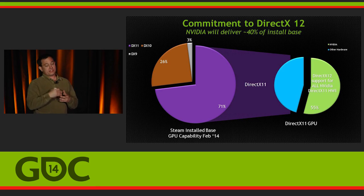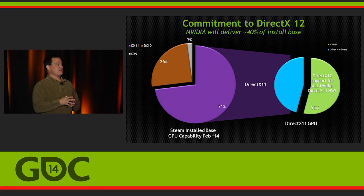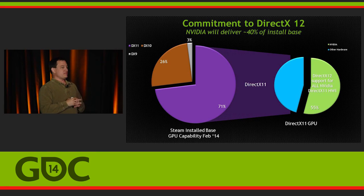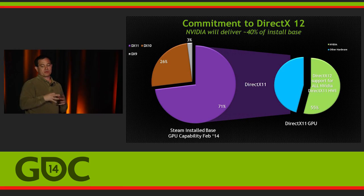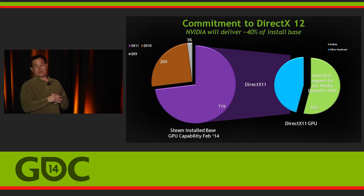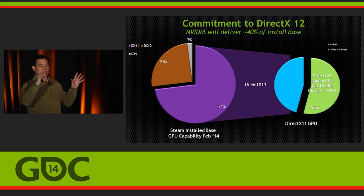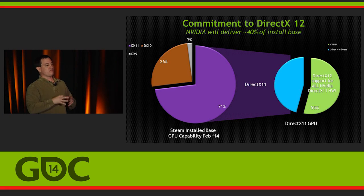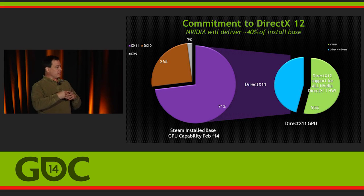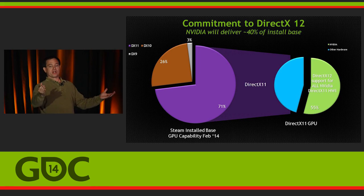From our commitment perspective, this is just taking data directly off of Steam, which we're using as a proxy for the game installed base. You look at the DX11 installed base, about 70% or so of the installed base is DX11 hardware out there. Roughly 25% is DX10, and 3% or so, 5%, DX9 prior to that. NVIDIA represents about 55% of that installed base. And we're going to bring all of our DX11 hardware capability and offer DX12 drivers for that. So from day one, about 40% of the installed base, and that's today, just from NVIDIA, is going to be ready for DX12. And we would encourage all the other GPU vendors to deliver the same kind of broad base so that you guys, creating great games, can have a huge market for them.